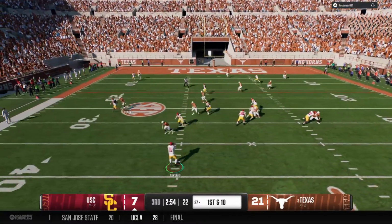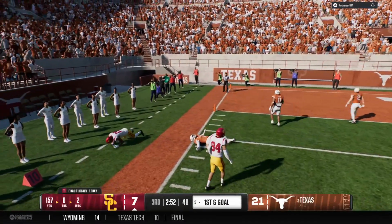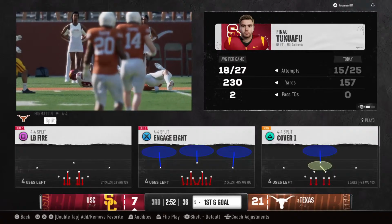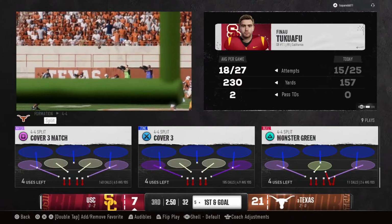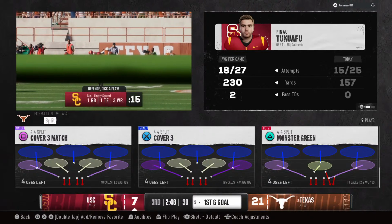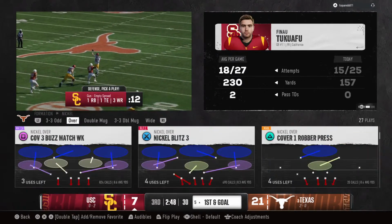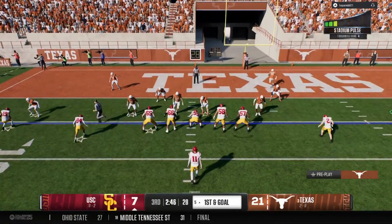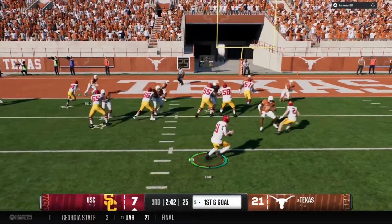Wants to throw on first down off the play fake. Makes the grab. Gets out of bounds after the big play, and they'll be set up in business with a first and goal. Throwing the comeback looks like such a simple throw, but the timing is so important. And as a quarterback, man, this is all about trusting your guy. You know exactly where he's going to sit it down. You anticipate it. You throw it. You know he's going to come back and make that play for you.